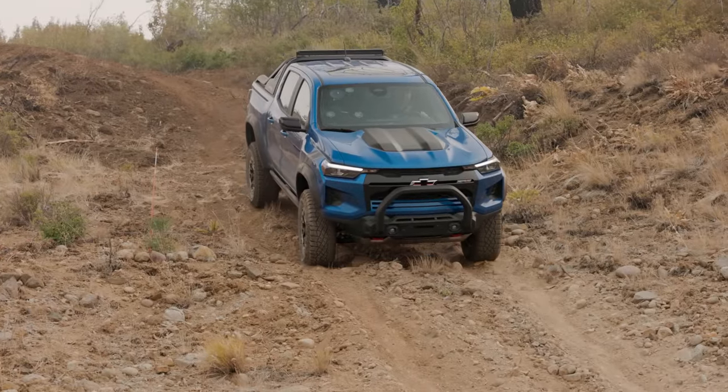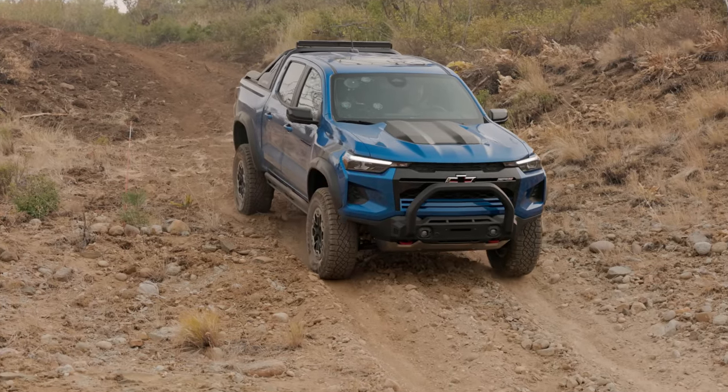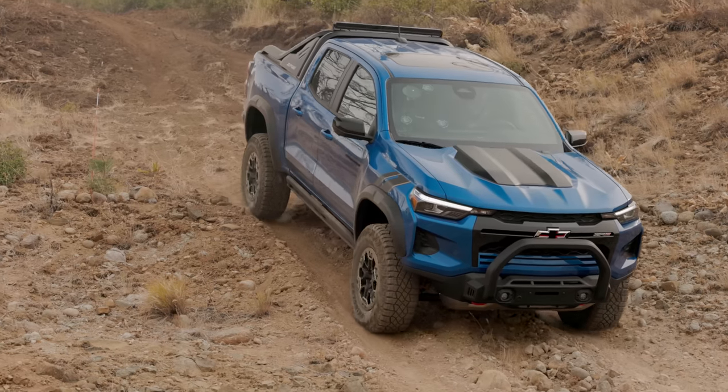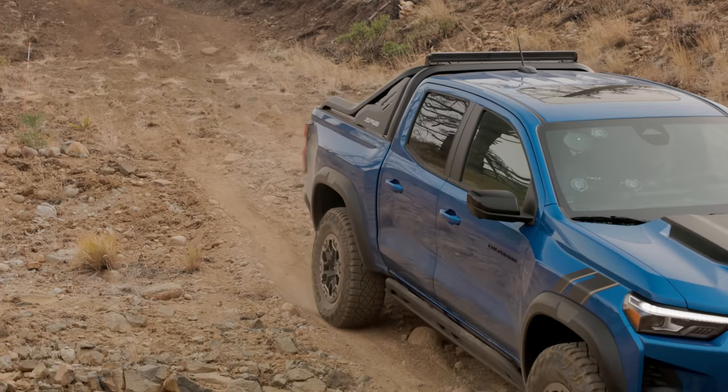So we can get down it using the hill descent system. How about getting up it? Just gonna roll out of here. Okay, let's flip this around and go back up.